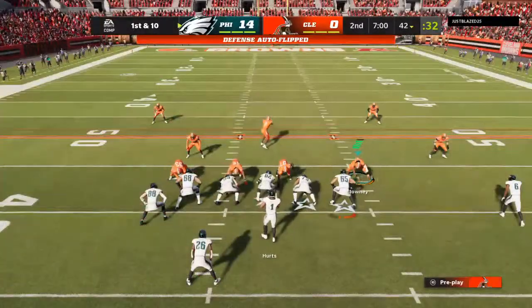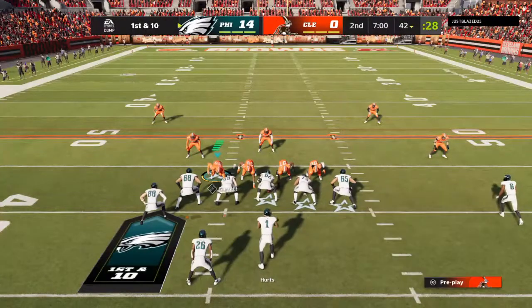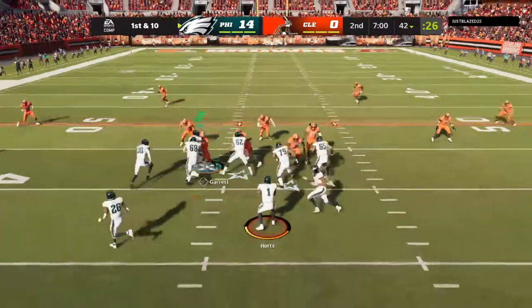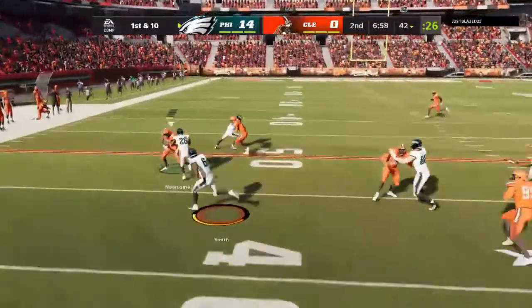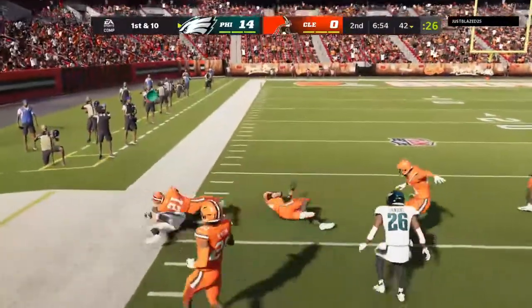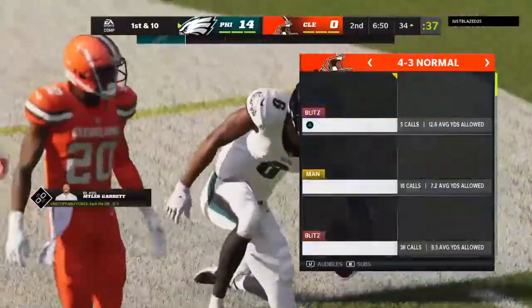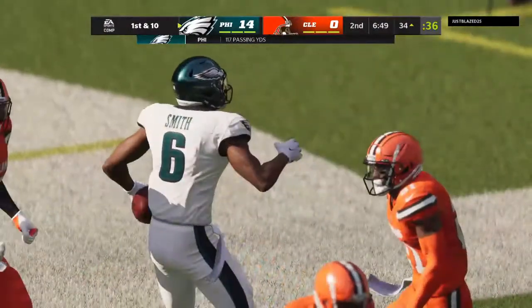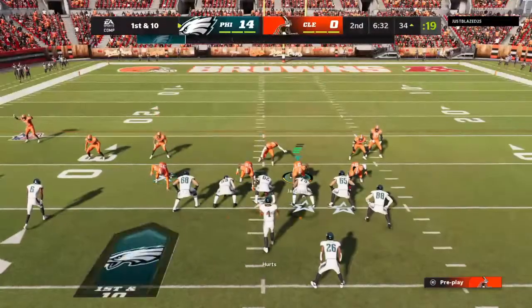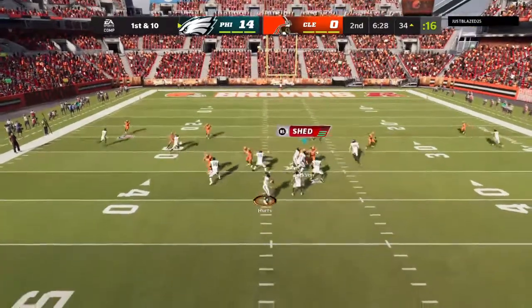So 2 first downs, and that moves the ball to the 42 now, 1st and 10. Hurts with a little pop pass on the jet sweep. And some room to work. And he's going to get this all the way down inside the 35. That one goes for 24 yards. So a 1st and 10 upcoming from Browns territory now at the 34.